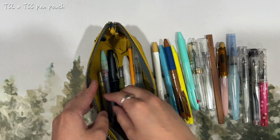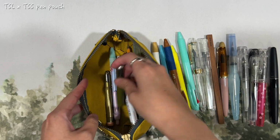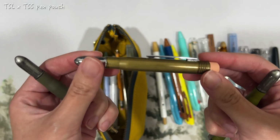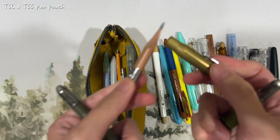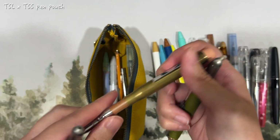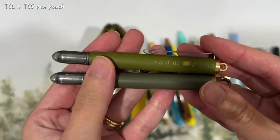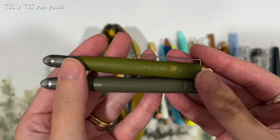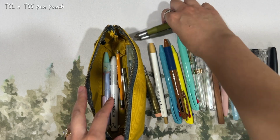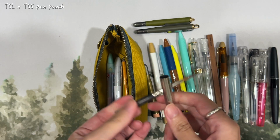This is a Pilot Kakuno fountain pen, as well as a Metropolitan, which was my first ever fountain pen. Then I have 3 brass products from Traveler's Company. One of them is a pencil, which I did sharpen by hand. I just haven't used it in quite some time. It has that eraser on the back. And then these 2 brass ballpoint pens. So the one at the top that says Way of Life is the one I customized. And then the one at the bottom is the one that came with the 2017 Olive Traveler's Notebook release, and I purchased at that time.